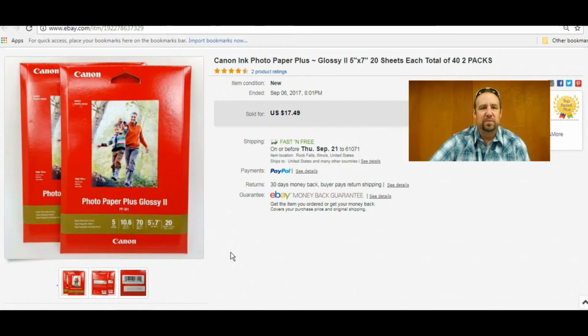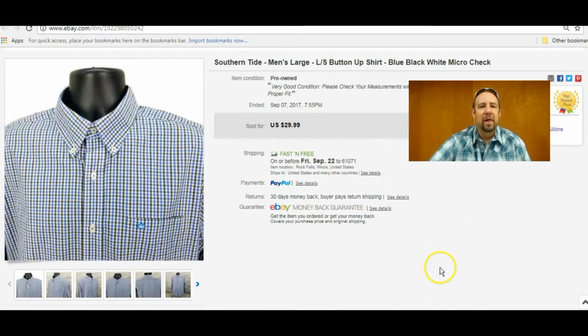So these here, there's just some Canon photo paper. I picked these up, I believe, at a garage sale or Goodwill. These are new sealed. I think I paid 50 cents or $1 a pack for these. So, nothing crazy. I got $17.49 out of those. Not a home run by any means.